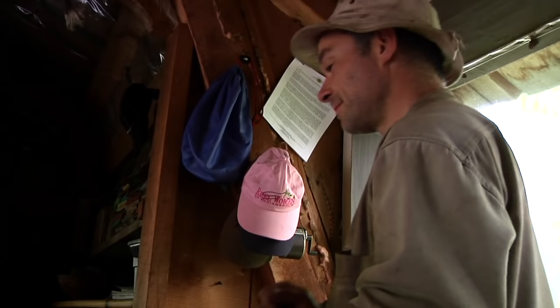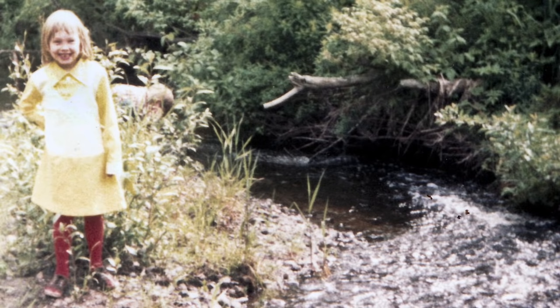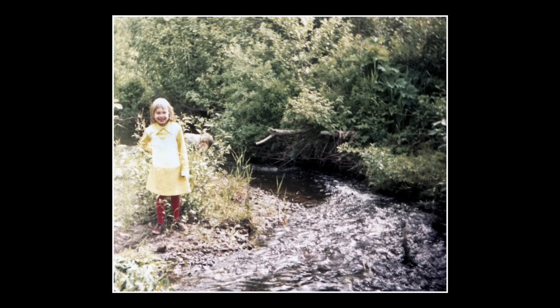I caught my first fish at 2. We lived on a little piece of property outside of Hazleton that had a cutthroat stream, and I used to go down there with a willow pole and a worm, a little piece of mono. And when we moved out here, I caught my first steelhead at 5. I distinctly remember saying to my dad, "Daddy, Daddy, it's going to pull me out of the boat. I'm really scared," because we caught it in the lake.